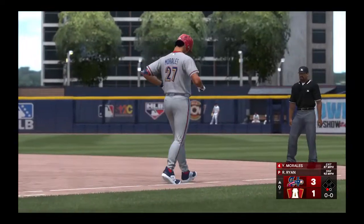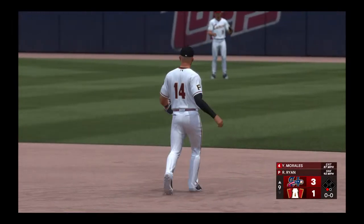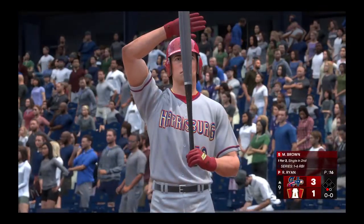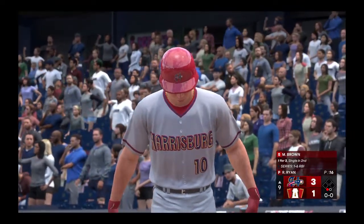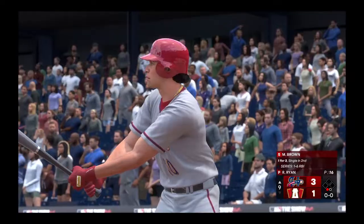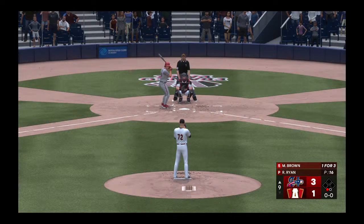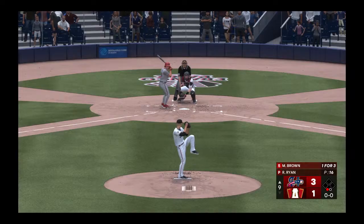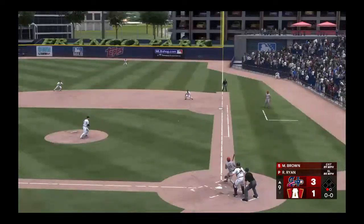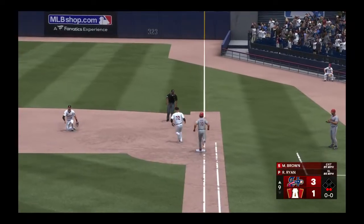Now batting, number 10. Here's the shortstop at the plate, Marcus Brown, 1 for 3. On the ground to first. A dive. Nice stop. Oh, nice play.